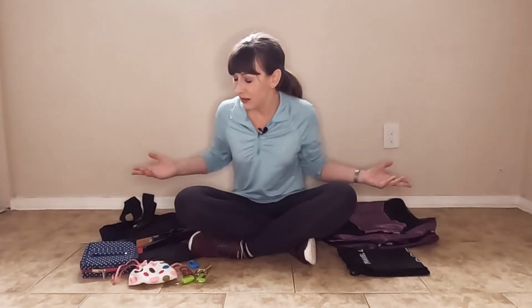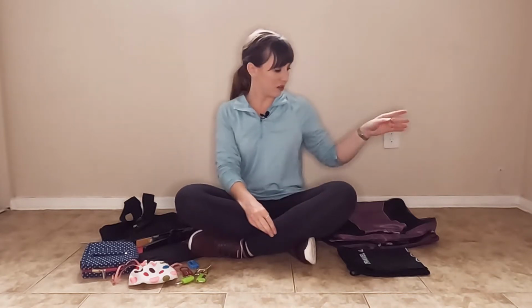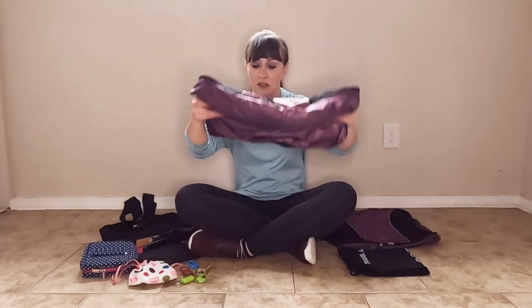We are today covering accessories. These are all the different accessories that you might want or need to complement your luggage and your toiletry kits. I'm going to start off with one thing that I absolutely love, and that is packing cubes.